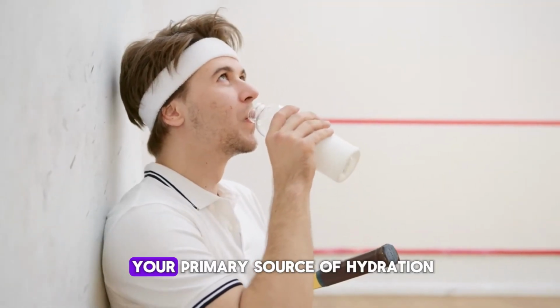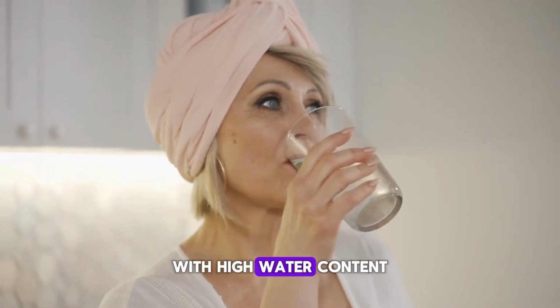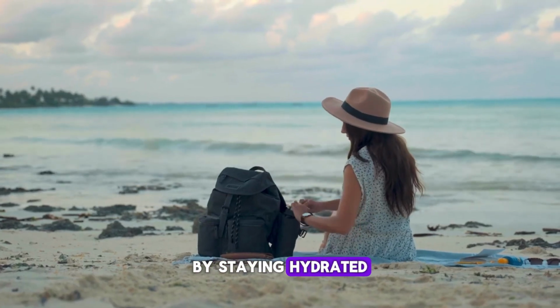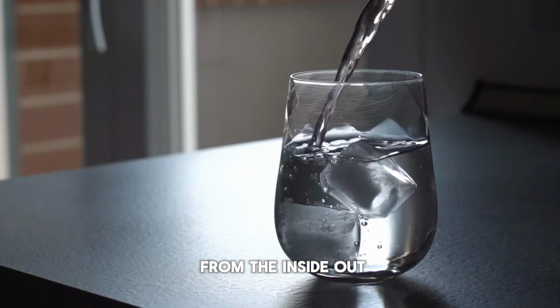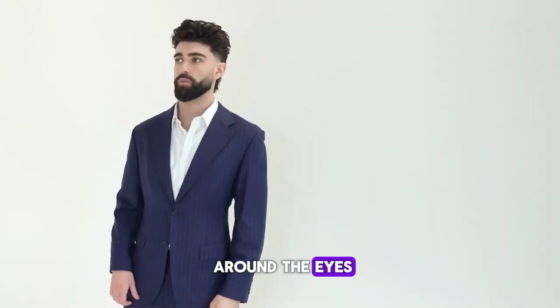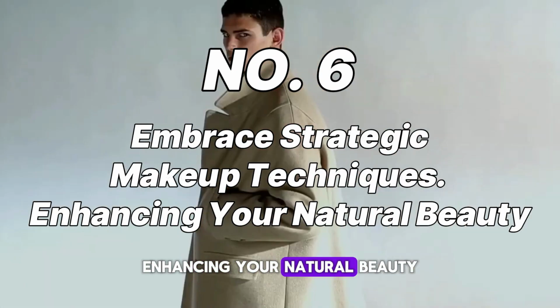Focus on water as your primary source of hydration, but incorporating fruits and vegetables with high water content can also contribute to your daily intake. By staying hydrated, you nourish your skin from the inside out, promoting a radiant complexion and potentially reducing puffiness around the eyes. Number 6. Embrace strategic makeup techniques, enhancing your natural beauty.